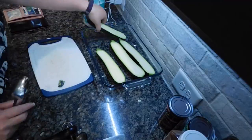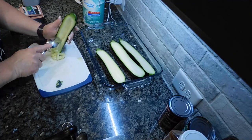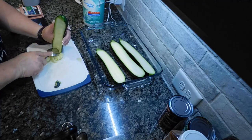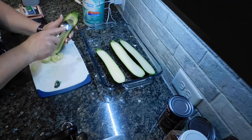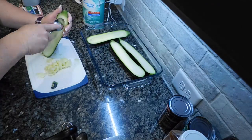Over here I have some zucchinis. You can see one of those guys is huge. I think it's a 9x13 pan, and that 1 zucchini takes up almost the whole length of the pan. They were so long, so I only did 2. I didn't feel like we would need more than that, and we still had some left over.